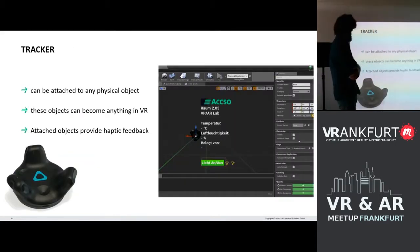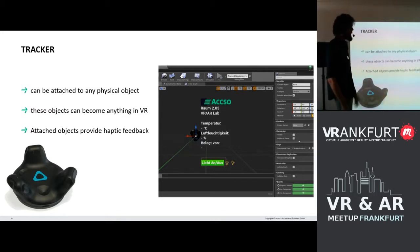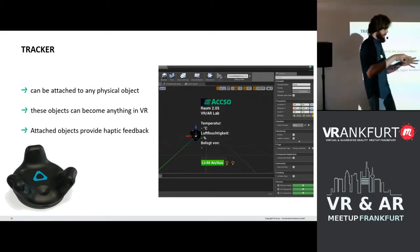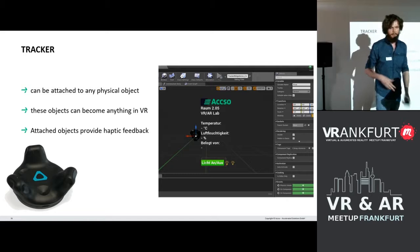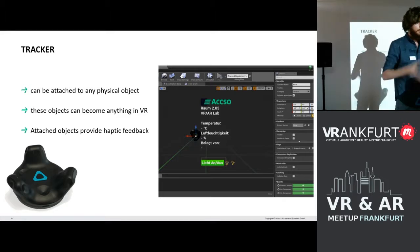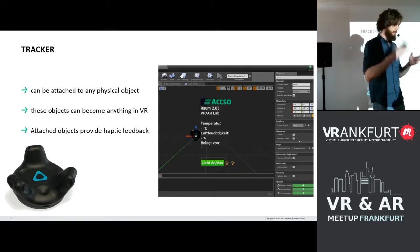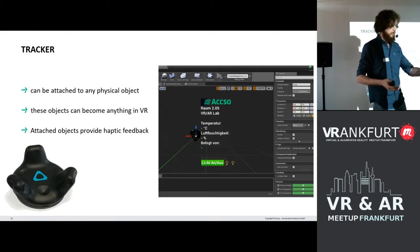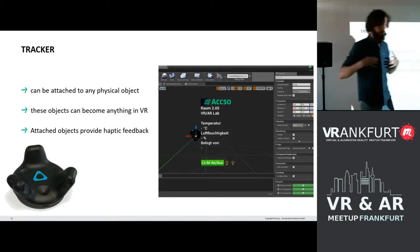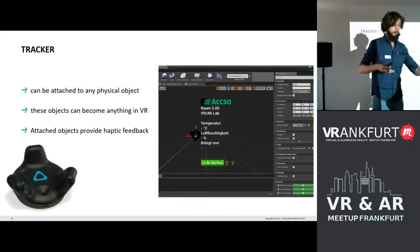Luckily, HTC Vive released trackers, I think half a year ago or something, which can be attached to any physical object. So these objects can become anything in VR. For example, if you just buy a piece of wood, attach the tracker on top of it, it could become a tablet. But you still have the haptic feedback of the wood, which might roughly be the shape of the tablet you see in virtual reality. And then your real hands, which are recreated in VR by Leap Motion, have that sense of haptic feedback, which in my opinion is really interesting, because you don't grab the air, but rather a real object.